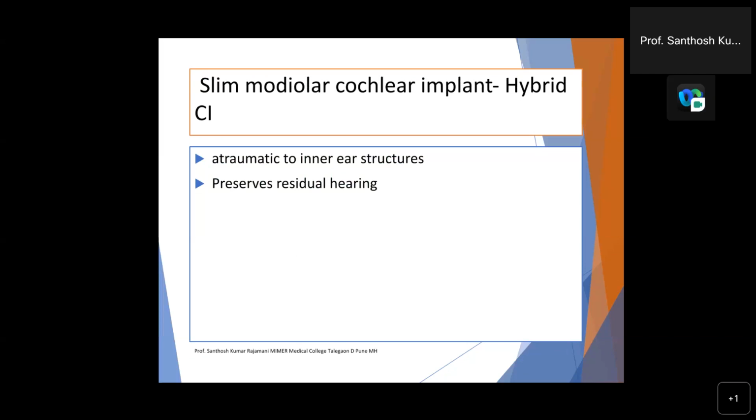Another new advance in cochlear implant surgery. Cochlear implant has itself become old. What is called hybrid cochlear implant? What is hybrid cochlear implant? A hybrid cochlear implant is one which does not damage the normal hearing of the patient or minimally damages the normal hearing of the patient. So the patient, or the child, can hear with the cochlear implant and also with normal hearing.